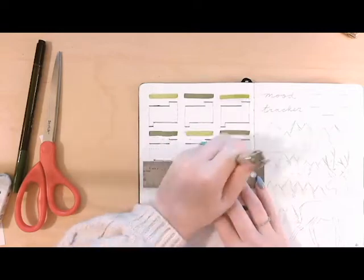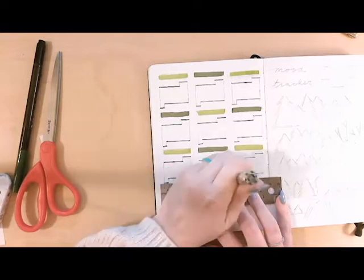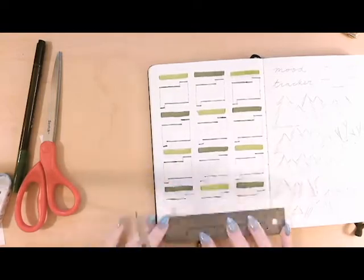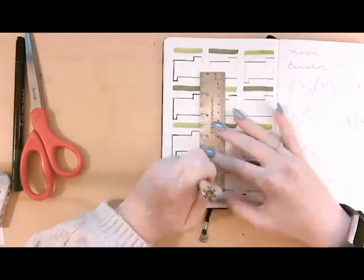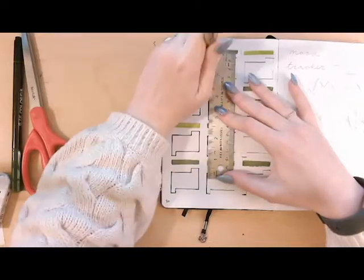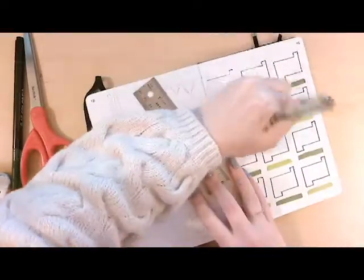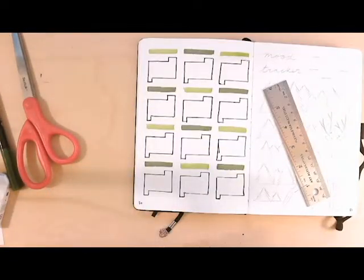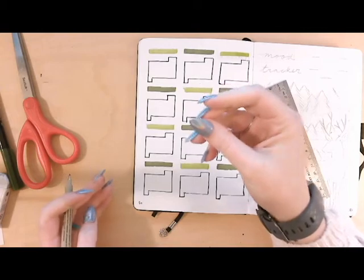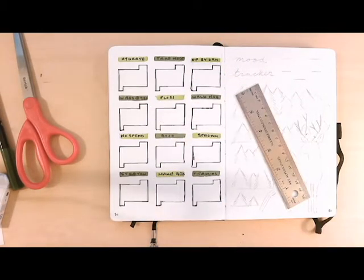So I went ahead and outlined all of the calendar silhouettes to give it that shape, but I hate writing 1 through 31 12 times, so I tend to just leave them blank and then fill them in as if they were individual calendars. And then for some reason, I decided I was bored using a ruler and decided to freehand it, which was not a good idea, but that's okay. Boop, and there you go. Like magic, all of my habits are on there.